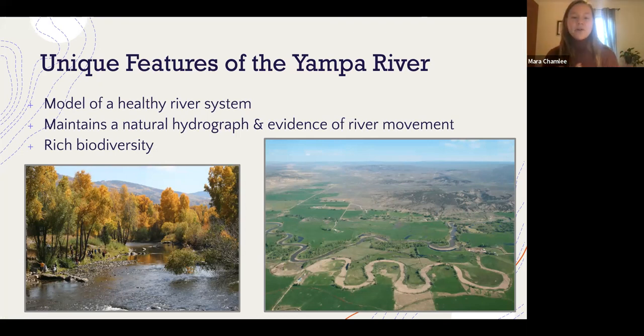So this term free-flowing is sometimes debated because there are very small reservoirs in the headwaters area of the river, but no large reservoirs like the scale which we see all throughout other river systems on the Colorado. There are some small agricultural and municipal industrial diversions up and down the river, but nothing so large as to alter that natural hydrograph of the river. And this picture here on the right shows some evidence of river movement.